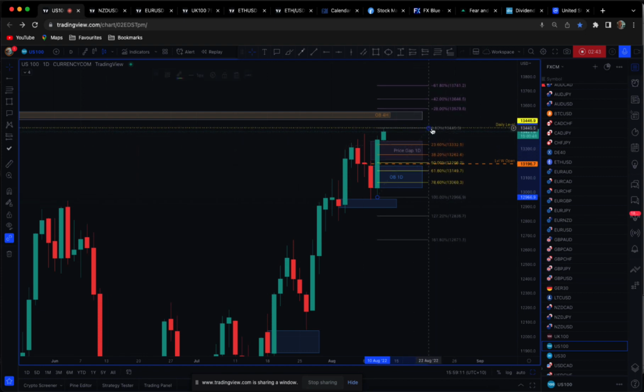My target, so I've got this orange zone marked up, as you can see here. Let me just show you that there. The 23.6 to the 38.2. T1 will be somewhere in here. I'll nail that once I look at where I want to enter. But I generally take two-thirds of my position off early around this range, and then I'm looking for an extension.